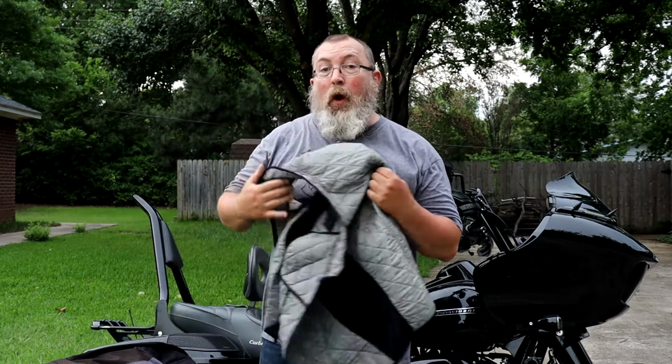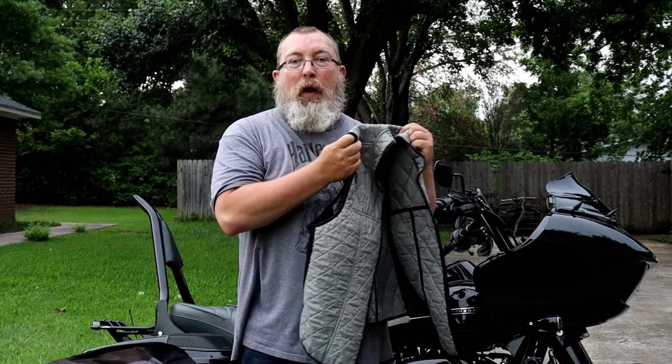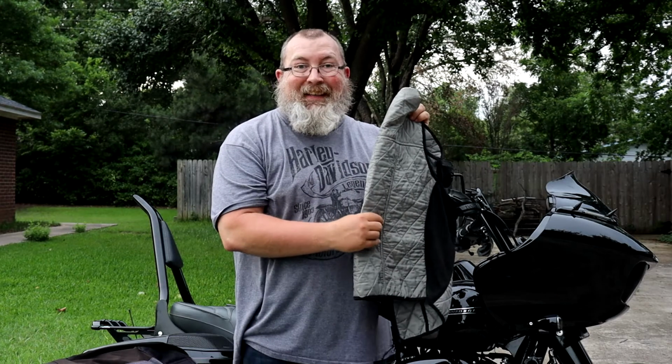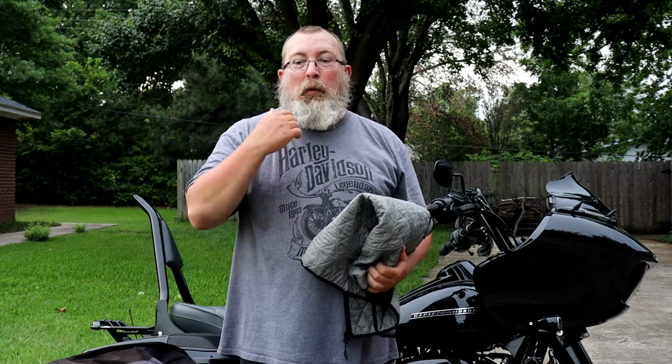Couple of ways to handle it. If you're going to go out on a super hot day, I recommend that you put it in water the night before, put it in the freezer. Freeze it. That's right. It'll go on, it'll crunch and crinkle a little bit, but it will go on your body.